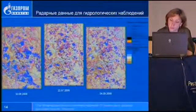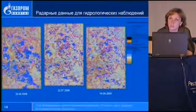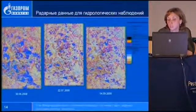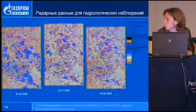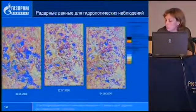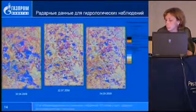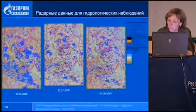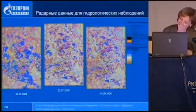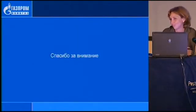What I can note is that the acquired data shows the real dynamics of the changing status of this surface, and they do not really depend on the success or lack of success of the model which is used for calculation of these forecasts. The results of our research can be used for the analysis and forecast of flood situations and for the analysis of possible emergency situations at the infrastructure sites. Thank you.